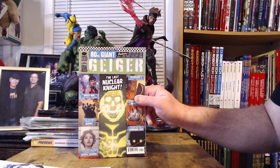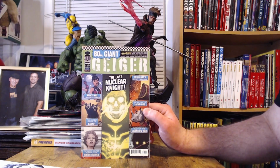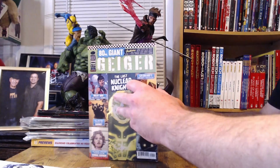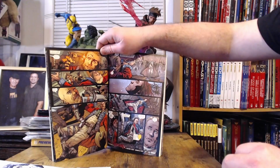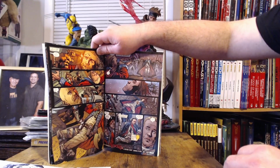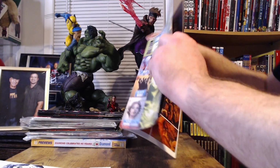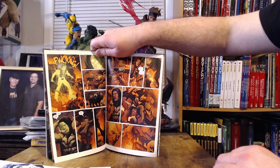And finally, we've got Geiger, the 80-page giant special, a little one-shot here. Finally, we get a little bit more from the Geiger-verse. I'm going to jump in real quick and show some of the artwork here, a little bit more than usual, because this is a big book with a lot going on in it.